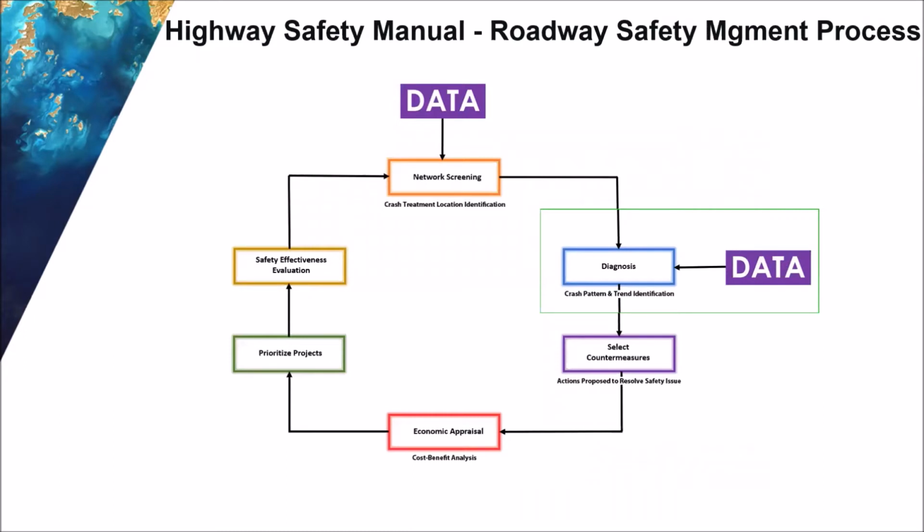Let's just look at the Highway Safety Manual. There's guidance in there around the roadway safety management process, essentially a 6-step process. The first step is network screening, where we actually isolate locations which are potential places where crash treatment could be applied.